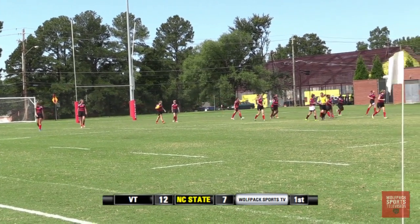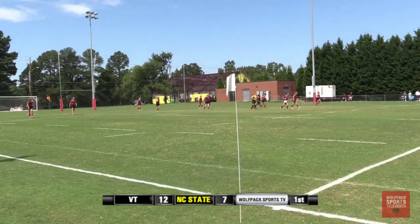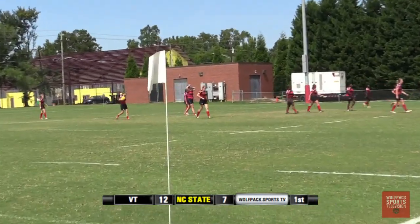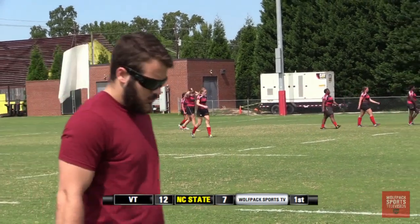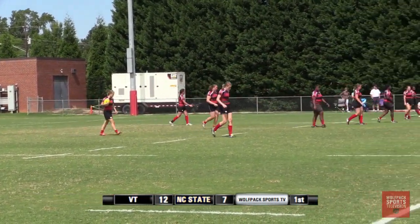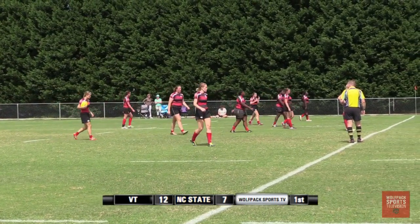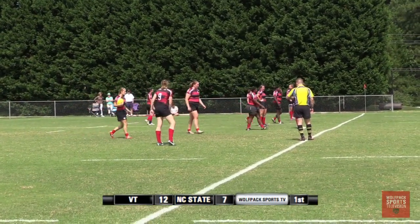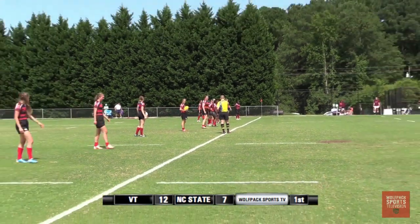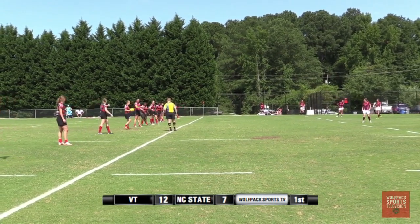NC State just did score, but the Hokies responded very quickly with a try of their own and were able to convert on the conversion. It looks like Virginia Tech's got their 15th player back out of the sin bin. So the Wolfpack were able to score when the Hokies were one down, but the Hokies were also able to capitalize even with one girl off the field.